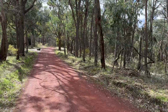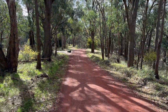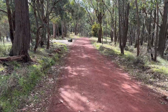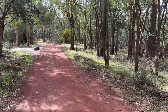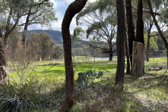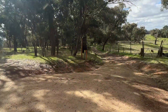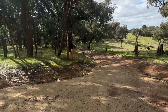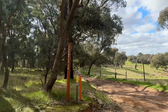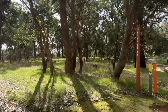So this is Sawpit Gully Road. I passed the slasher, so that's good. Quieter now. Still got Mount Franklin off to my left. Over there. Alright, looks like that might be the end of Sawpit Gully Road. Looks like I'm on Sawpit Daily Track now. That's Mount Franklin. Still looming across the valley.